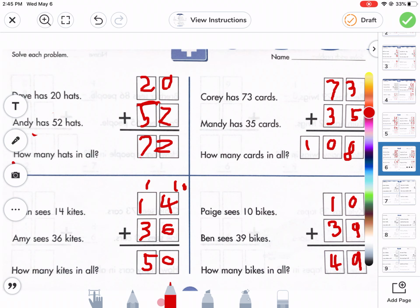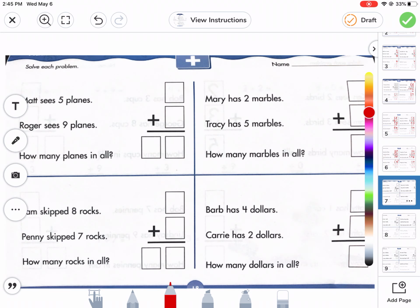2 plus 3 is 5. Okay. Alrighty. Alright. Okay. Let's go. We're almost on 3. Deal. Let's go.